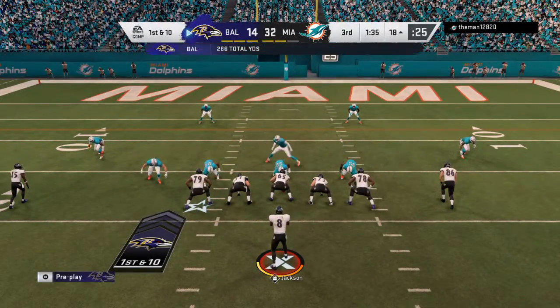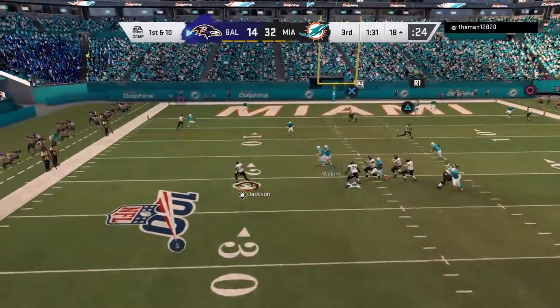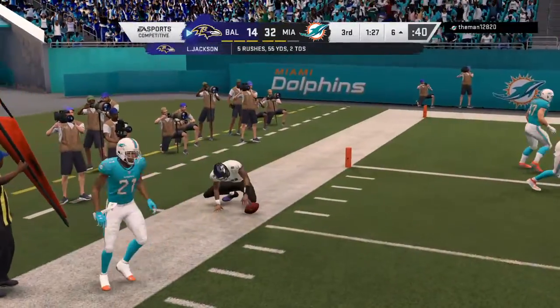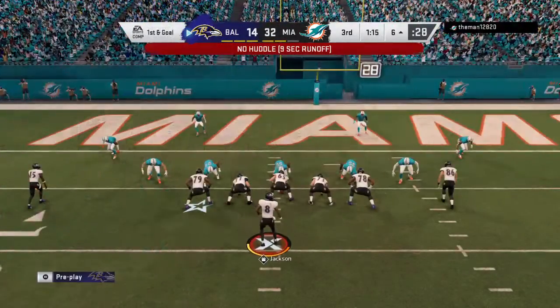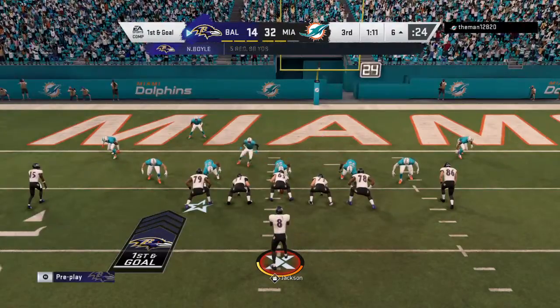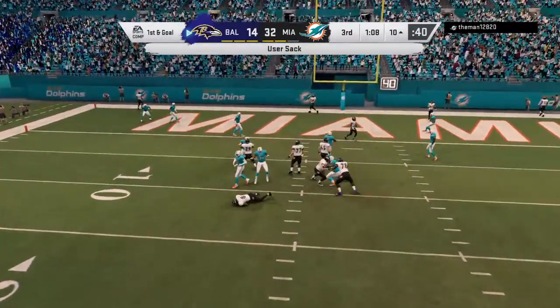From the red zone now, they'll look to throw. Buying time to his left. A nifty bit of scrambling there. 12 yards, first down. First and goal, and they got to be thinking a chance to get right back into this football game. Throwing is Jackson.